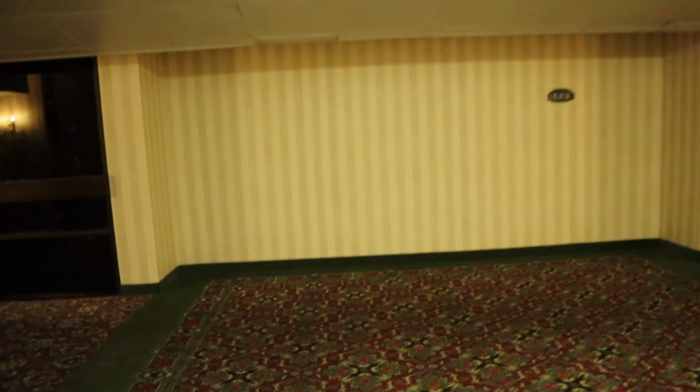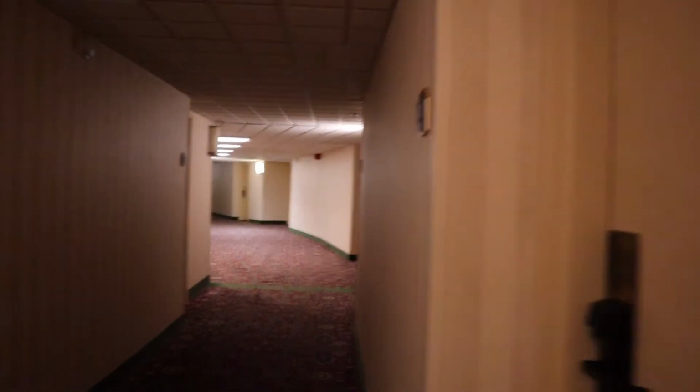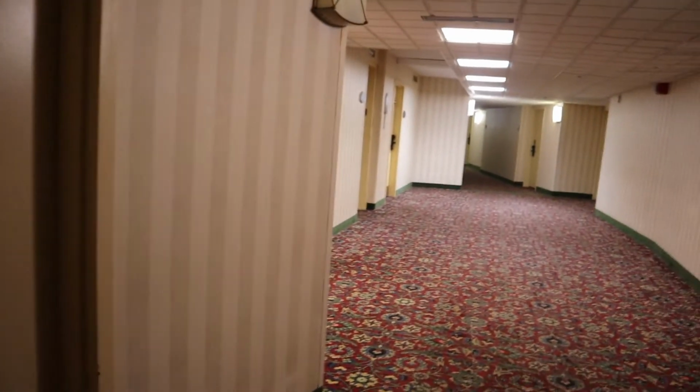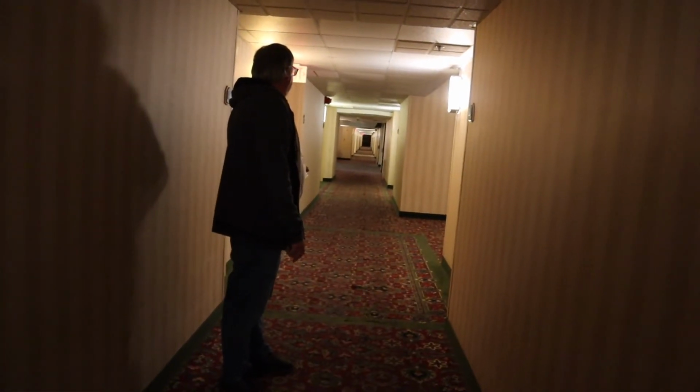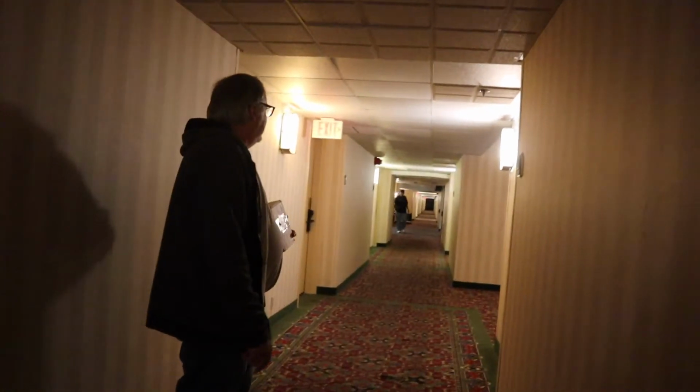Oh, yeah, the second floor is the creepiest. Look at the ceiling. This is the only floor where the ceiling is this low. This is crazy. He said to make a right, which we just did. Where's Jack going? Come on, Jack. He's gone. Jack. He's playing around with us. Jack, what are you doing?